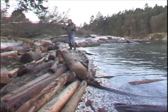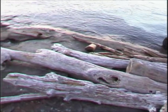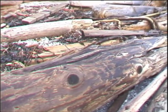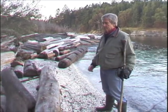In one way, I really love this driftwood. It makes gorgeous subject matter. But another way, it really is a sad scene because most of these logs were cut. They're part of the logging industry. It's just left here to pile up and rot.